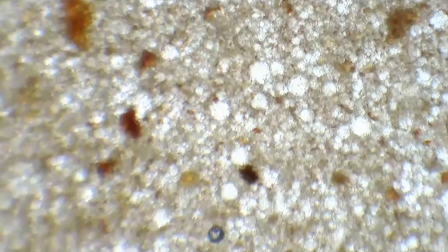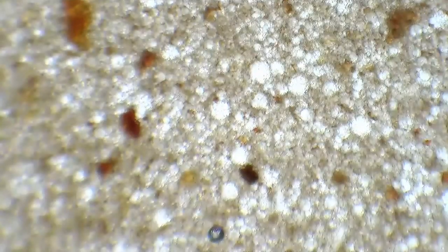Okay, now... Would that be the emulsified one? It's not quite emulsified, but it's getting there, right? Where's the laser pointer? Let's look at some of these things.